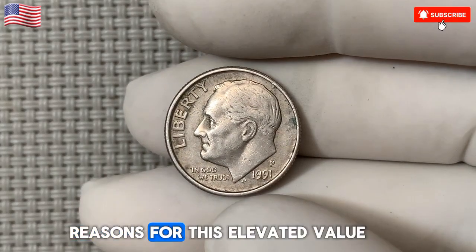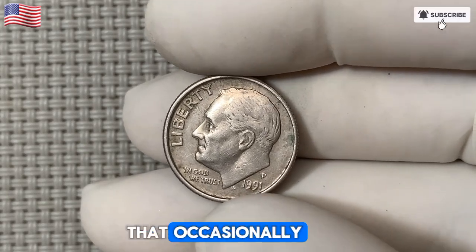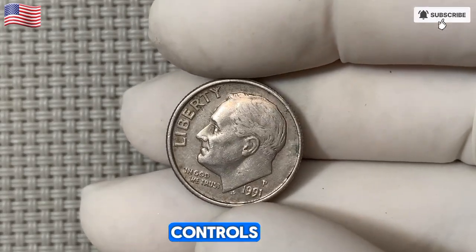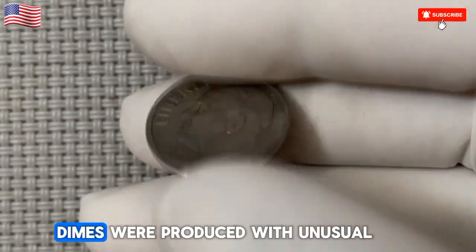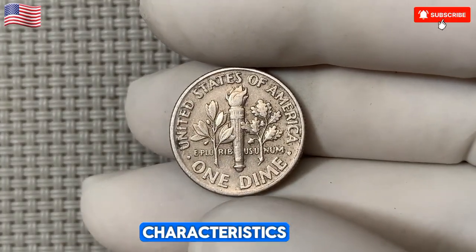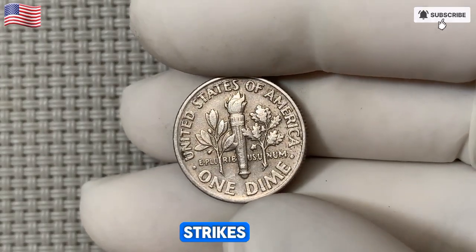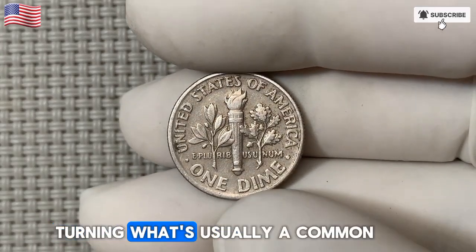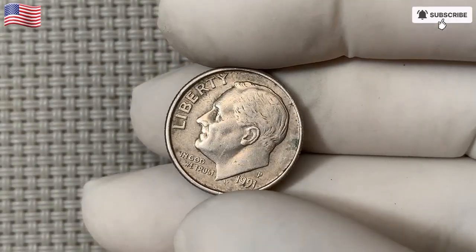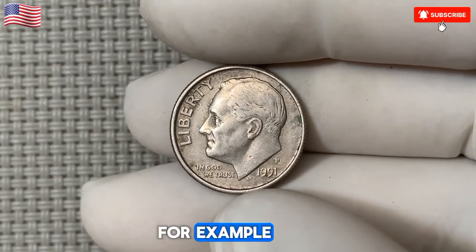One of the key reasons for this elevated value lies in minting errors or unique variations that occasionally slip past the mint's quality controls. In 1991, some Roosevelt dimes were produced with unusual characteristics, things like missing mint marks, doubled dies, or off-center strikes. These anomalies make certain coins stand out, turning what's usually a common dime into a sought-after collector's item.